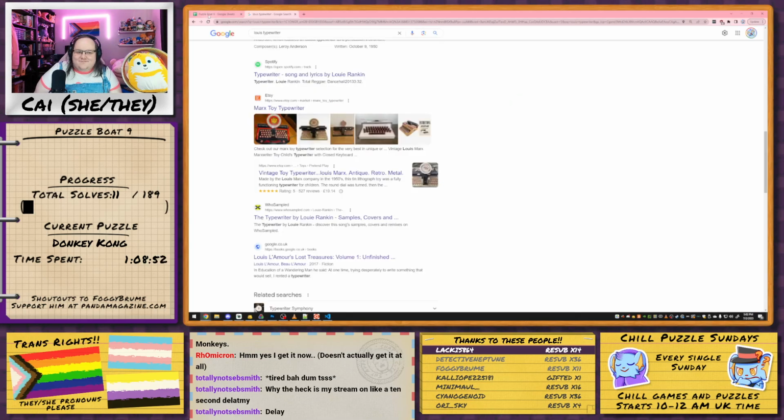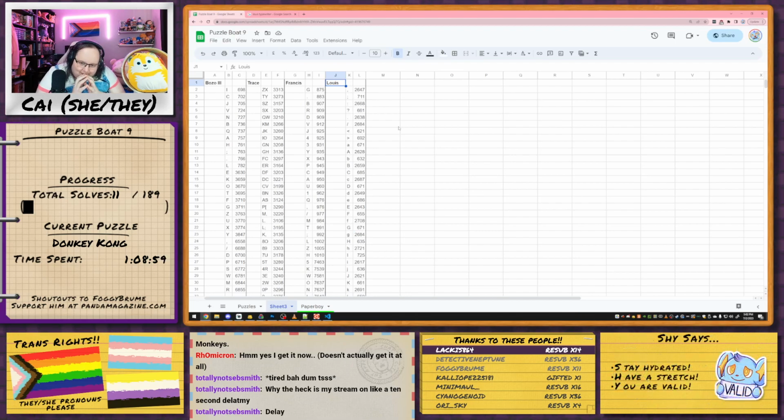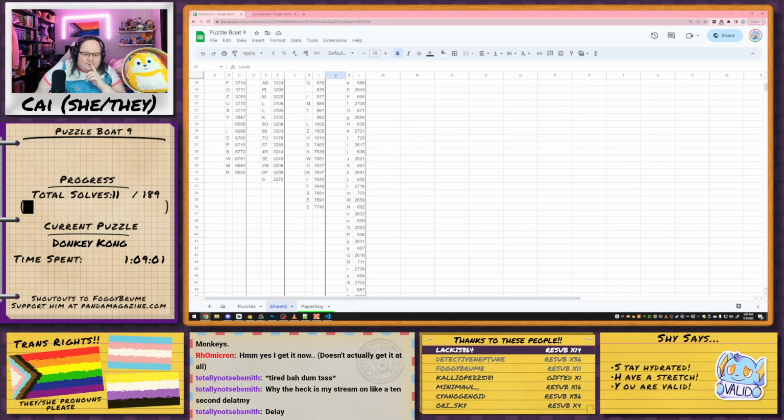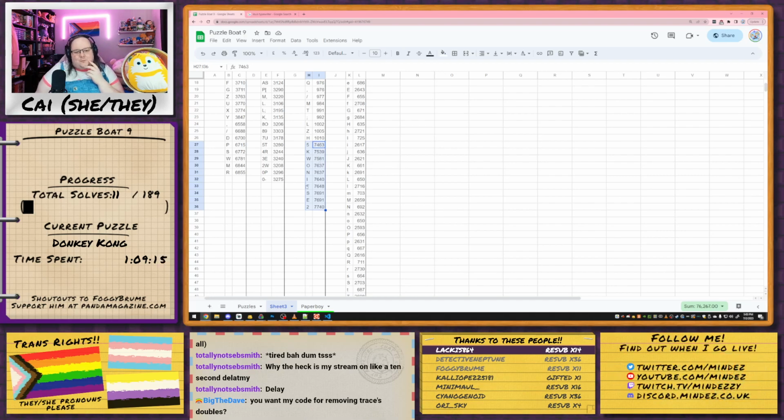Right, I'm open to suggestions if anyone has any. Because we could try and like find... This looks like a promising set of letters. Wait, removing traces doubles? What do you mean by traces doubles?